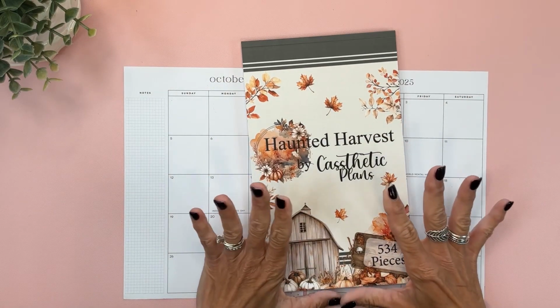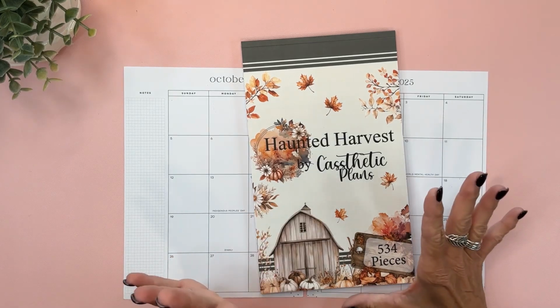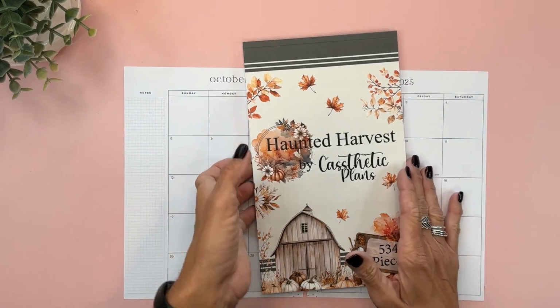All right, and I'm going to use this brand new sticker book from Casthetic Plans called Haunted Harvest. I want to do a quick flip through.